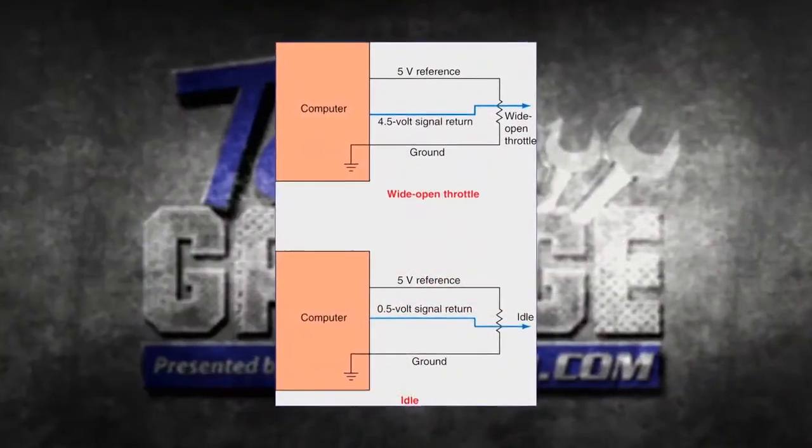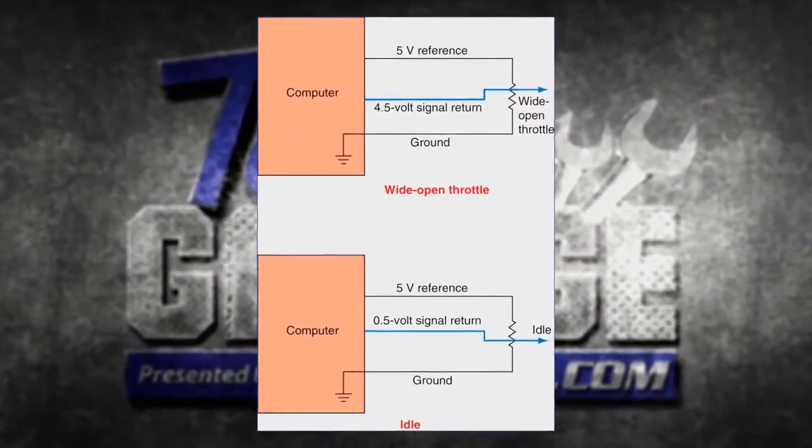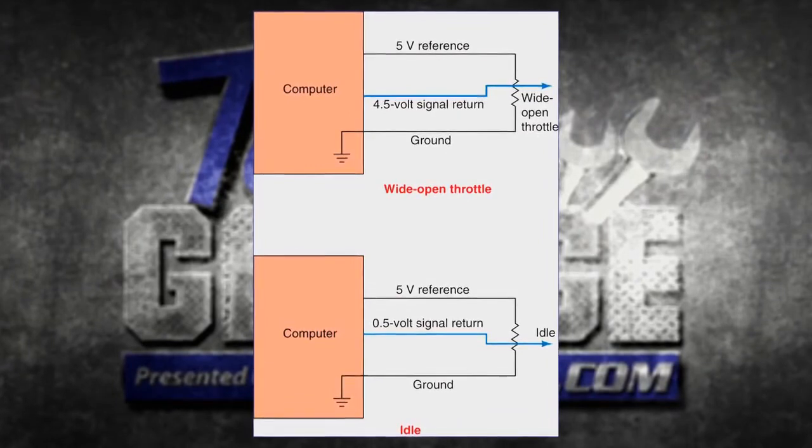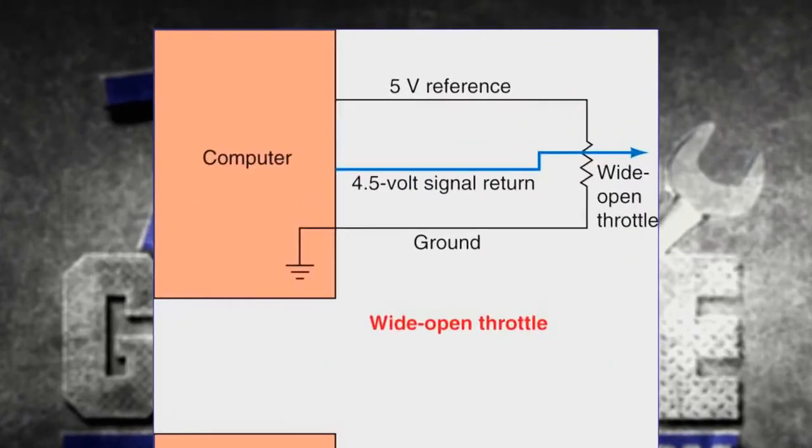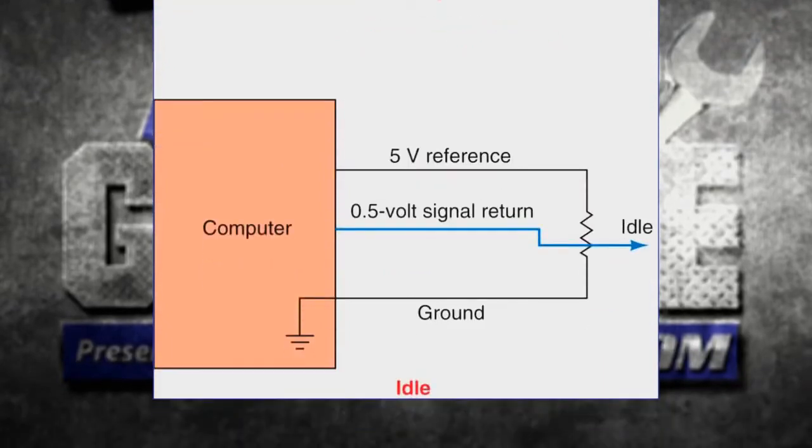If you look at this first graphic here, there's a 5-volt reference going to it, and then there's a return you can see on that line there. Whatever comes back is what the computer uses to determine where the throttle is, and you have a ground. At wide open throttle, we're going to be about 4.5 volts. Down at idle, we're going to be down about the 0.5 range.